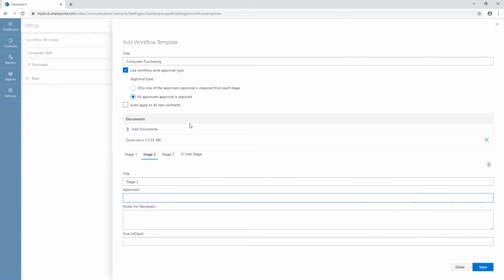And then for the second approval, we'll say that Adele needs to approve it. And she's kind of busy, so we'll give her a little bit more time. We'll give her 4 days. And then the last stage, we'll say that Alex needs to be the final approver. And he's very busy, so we'll give him 7 days. So we'll go ahead and save this workflow.